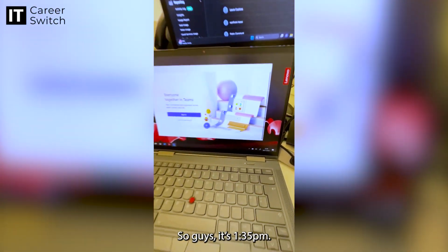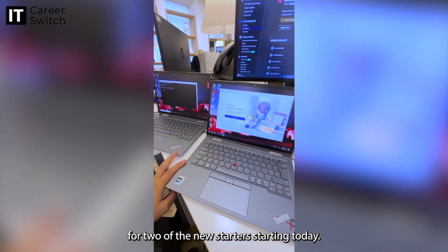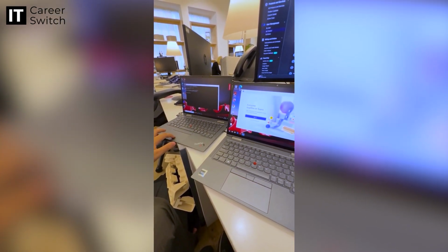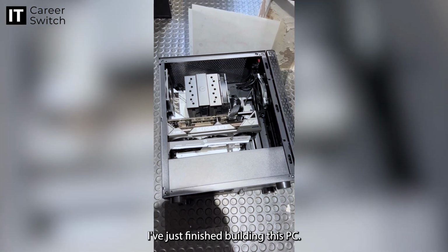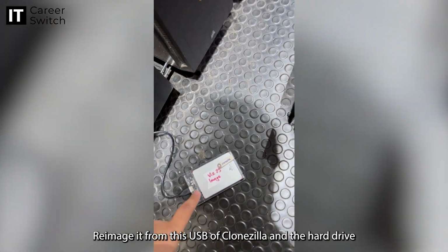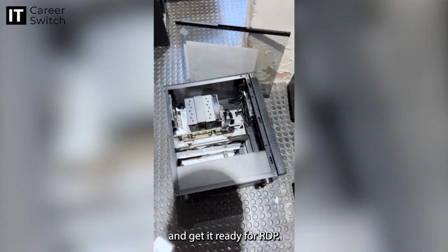So guys, it is 1:35. I've just finished setting up these two laptops for two of the new starters that are starting today. I've mapped all the network drives, did a GP update, and also given them file access. So yeah, I've just finished building this PC. I'm now going to hook it up and re-image it from this USB of Clonezilla and the hard drive, which I've copied from this PC. So we're just duplicating everything from this PC into this PC and getting it ready for RDP.